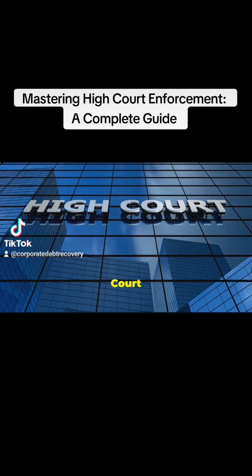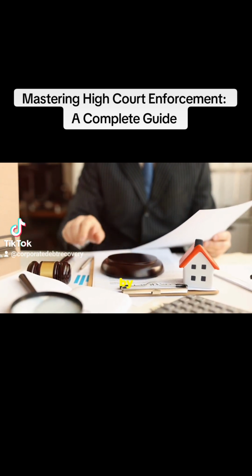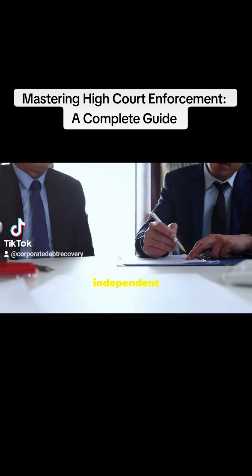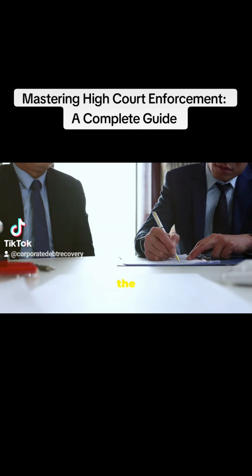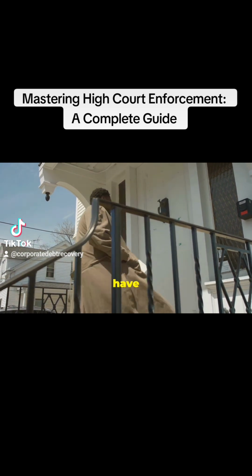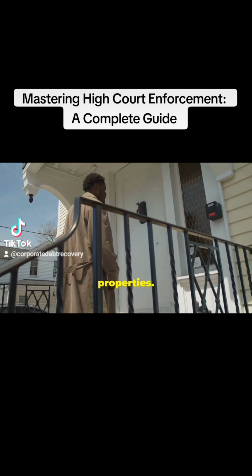The role of High Court enforcement officers. High Court enforcement officers are authorized by the Ministry of Justice to enforce High Court judgments. They are independent contractors who work on behalf of the creditor to recover the debt. Unlike bailiffs, HCEOs have more power and can enforce judgments in both commercial and residential properties.